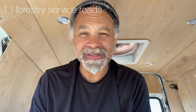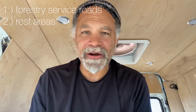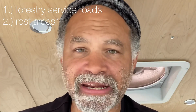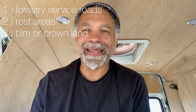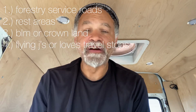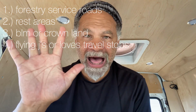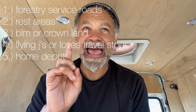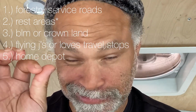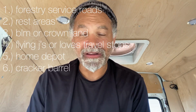Number 1 on this list, forestry service roads. Number 2, rest areas. There's a caveat to this one, which we'll get into. Number 3, BLM land and or Crown land if you're Canadian. Number 4, Flying J's and or Love's travel stops. Number 5, Home Depot, casinos, hotel parking lots, and hospitals. That one's a little, we'll get into it. Number 6 is Cracker Barrel.